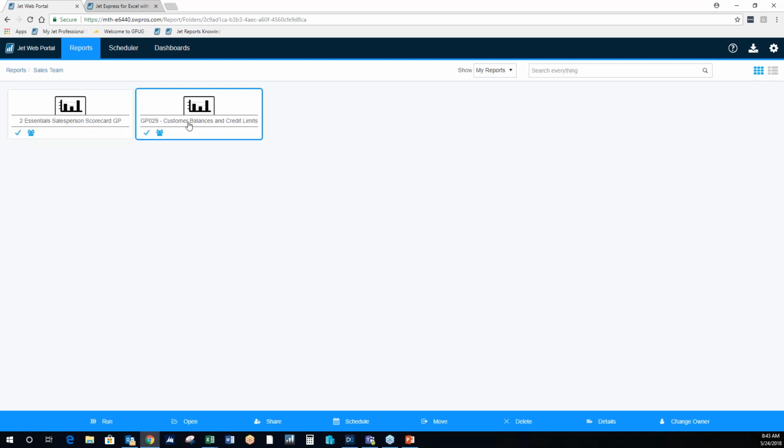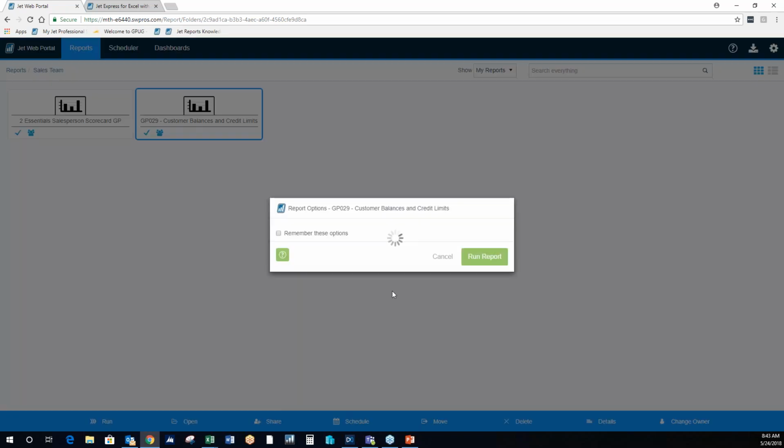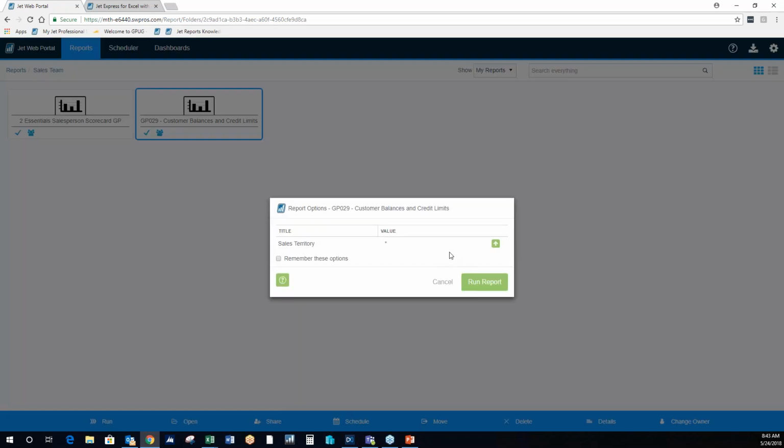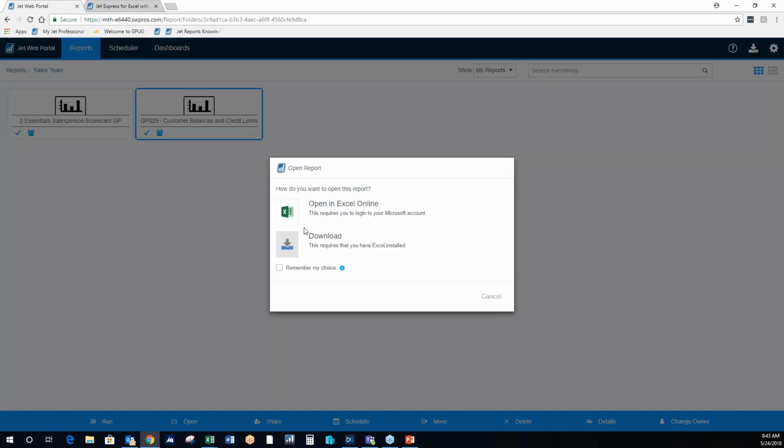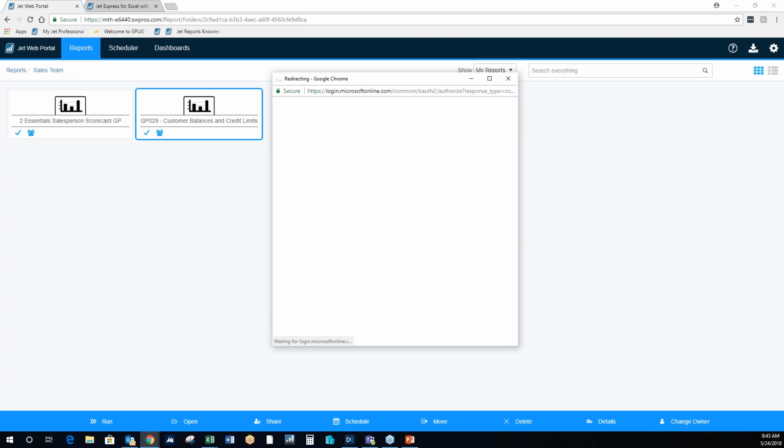And so I'll show you what this looks like real quick. This is the report that we had created earlier. If I click run, you see I get that same option I had in Excel, so the sales territory, and then I can run this report. This will query the database for me. And then once it's run, I'm going to have the option to open it in Excel online or actually download it right onto my local machine. So if I have a laptop or something like that, I can download this report as well. I'm going to show you what it looks like in the web.